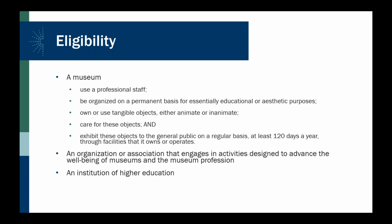For eligibility, you can be one of 3 types of organizations to be eligible to apply for National Leadership Grants. If you are applying as a museum, you will need to certify that you use a professional staff, you're organized on a permanent basis for essentially educational or aesthetic purposes, that you own or use tangible objects, either animate or inanimate, that you care for these objects, and that you exhibit these objects to the general public on a regular basis at least 120 days a year through facilities that you own and operate.